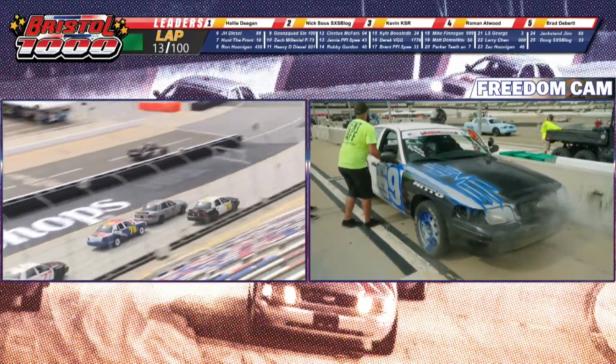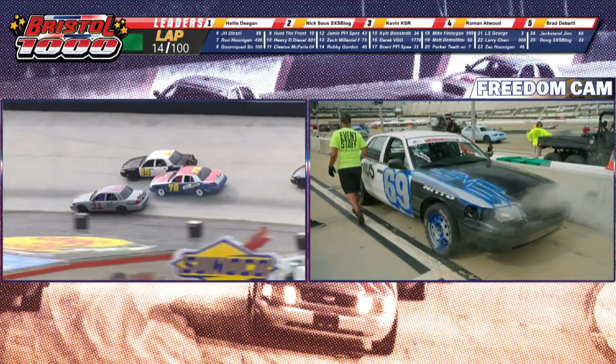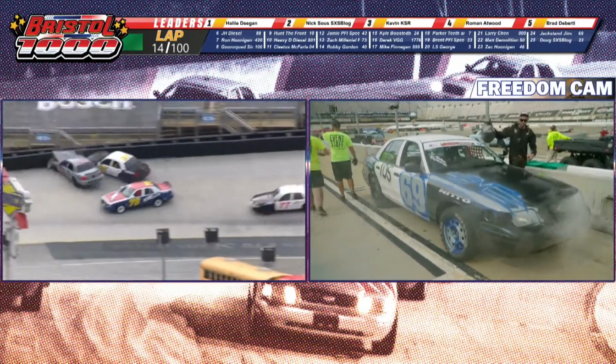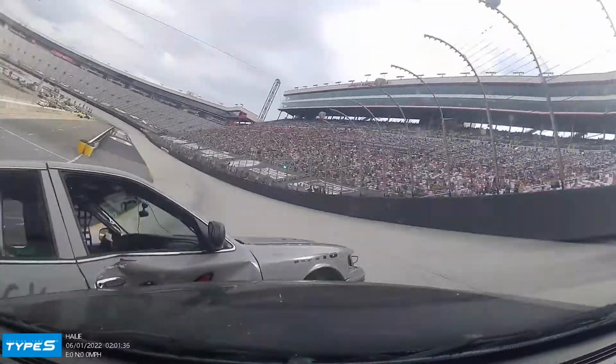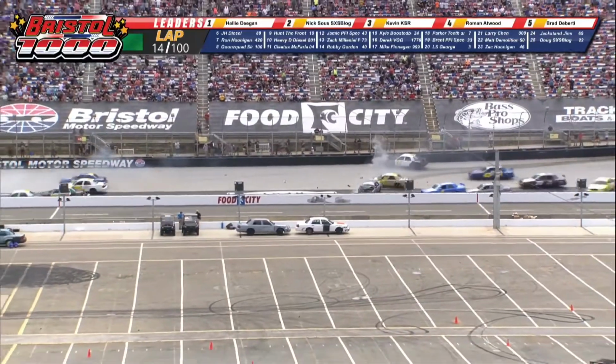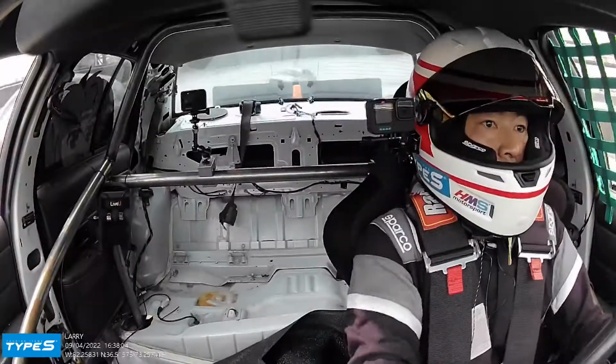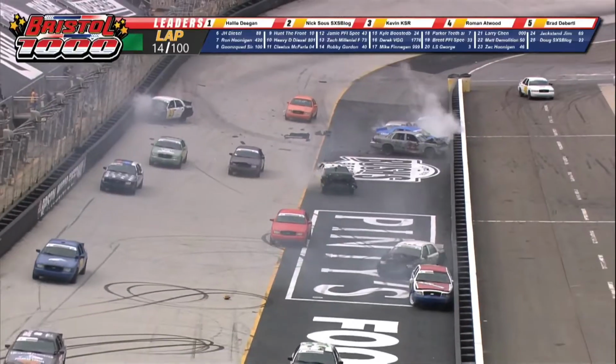Jackson and Jimmy. That's not a good sign of smoke. Last night he smoked it up. Oh, look at that. Nick Seuss about gets spun out, but Kevin, hard contact at turn 2. Our current leaders. Oh, wow. Hard into the wall. Oh, wow. Lots of carnage here. Boy. My Lord. Coming out of turn 2.